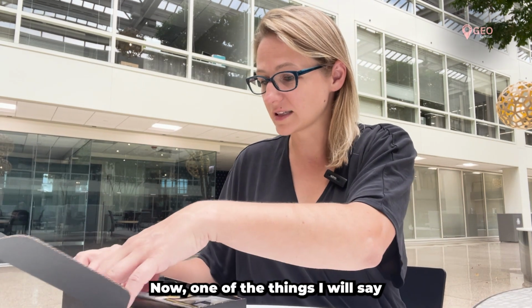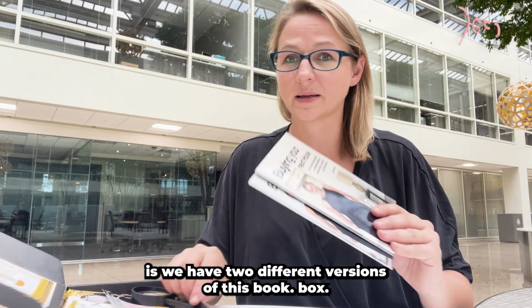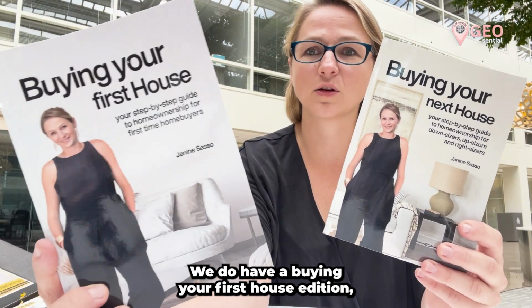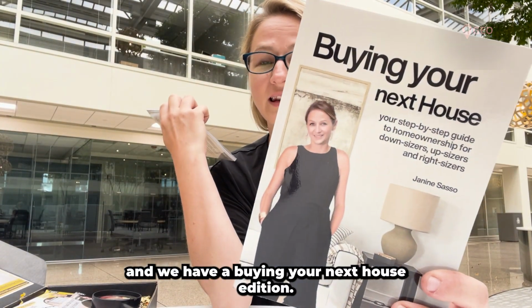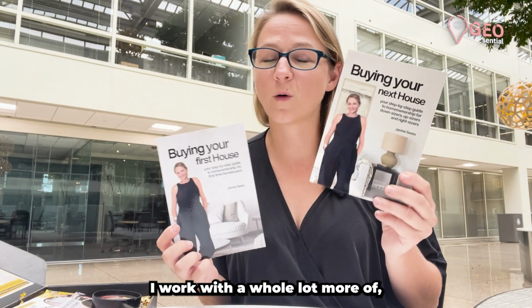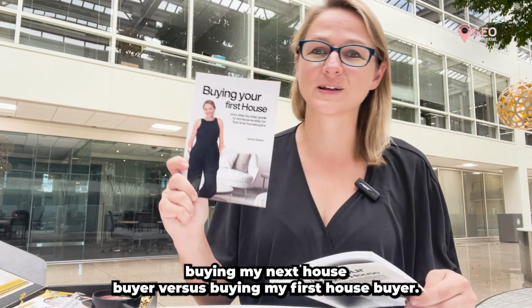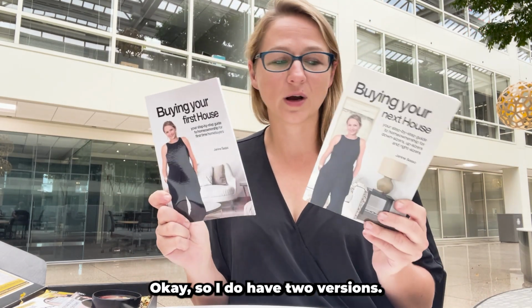Now, one of the things I will say is we have two different versions of this box. And reason is simple. We do have a buying your first house edition, and we have a buying your next house edition. Now, predominantly, I work with a whole lot more of buying my next house buyer versus buying my first house buyer, okay? So I do have two versions.